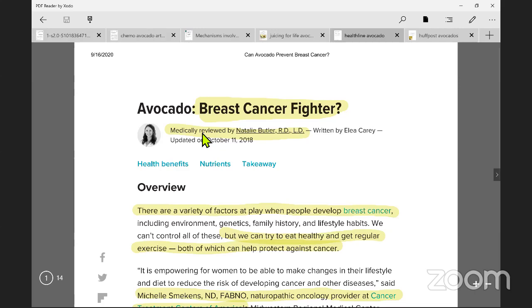So then we see medically reviewed by an RD, Natalie Butler, and written by someone else. So that means that they have a peer review system where someone writes something or does the research, and then it's reviewed by someone with credentials. So we like that as well. So there's people looking at this and someone who might have a nutrition background. Again, you'd have to do more detailed research to see who this person is, like if she actually is an RD and all of that. But for the sake of this exercise, let's just say she does. So we like that as well.